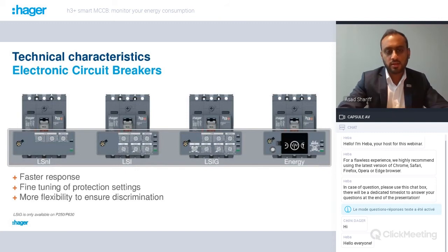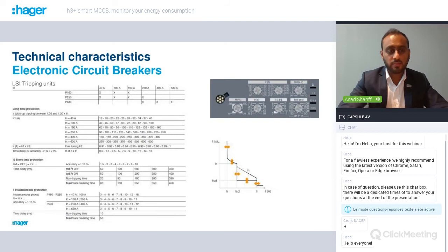All the settings are done using rotary dials, which you see on the trip units. Of course, all the trip units also come with LEDs, which I will discuss in detail. These are the settings which you will find on the LSI trip unit.